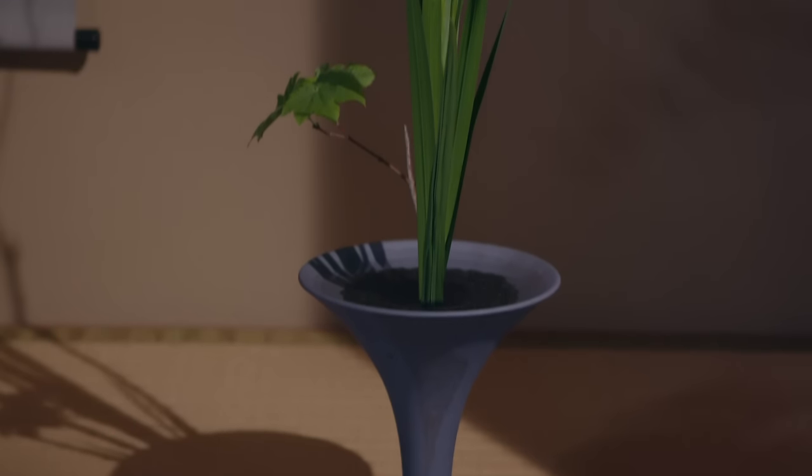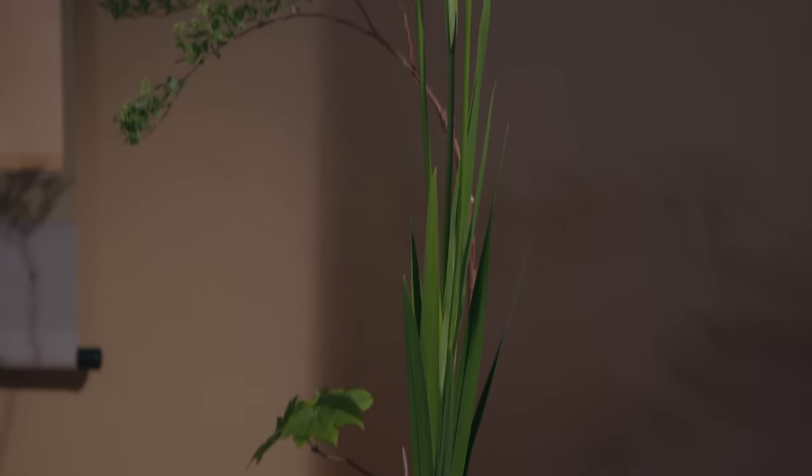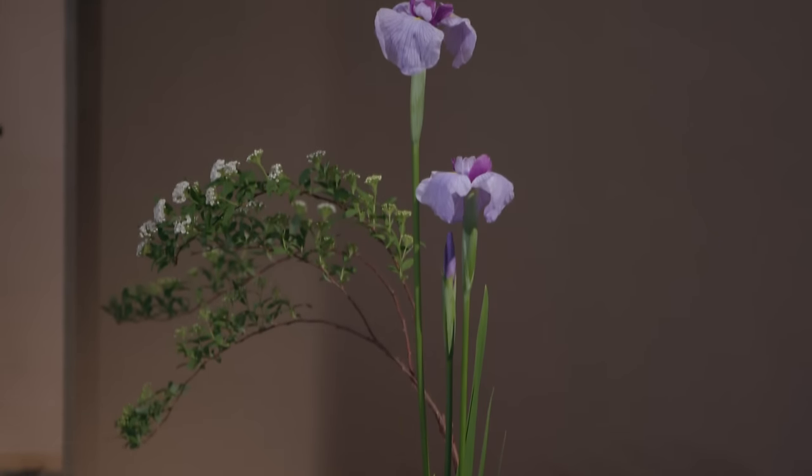Now that's a really, really important part of ikebana. It's known as the mizugiwa, the water's edge. And that is the origin of life itself. Anyway, once you've meditated and reflected on that, then you begin to raise your head and follow the line of the plants upwards and upwards and upwards until you reach the very top. And when you reach the very top, take another breath, and then you can begin to appreciate the arrangement in its entirety.